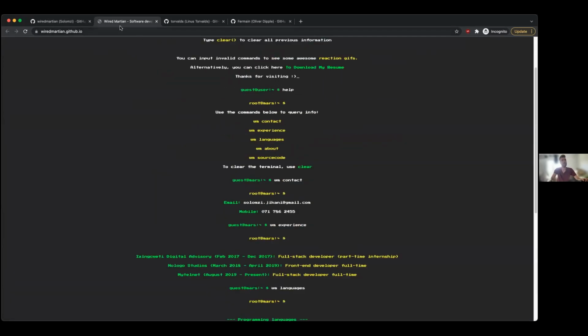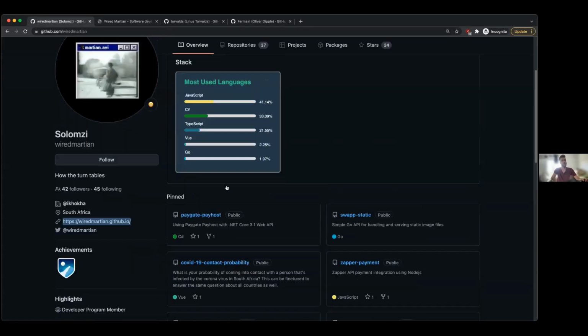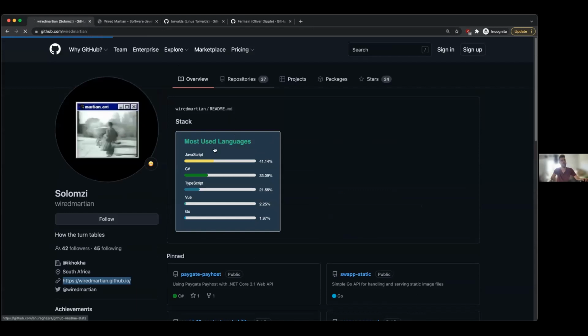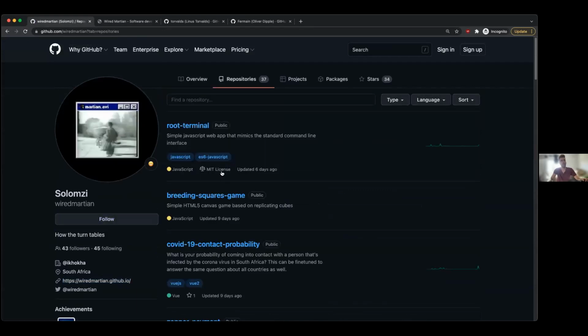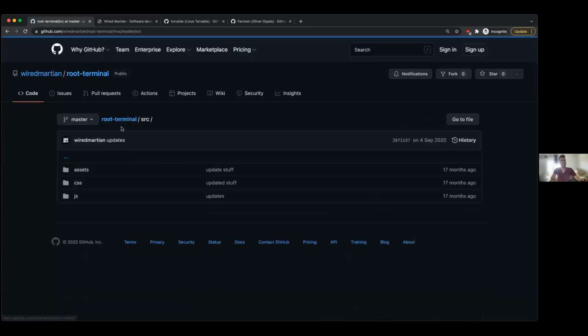because you can actually go and view the code for this repository. So if an employer wants to check up on exactly how that was created, you can see the root terminal, go into the source and look at the files here. So this is what makes GitHub really great as a platform for developers to sell their own work.